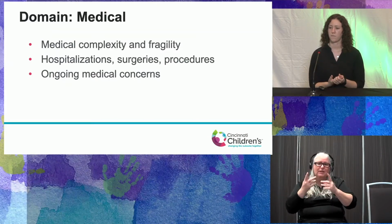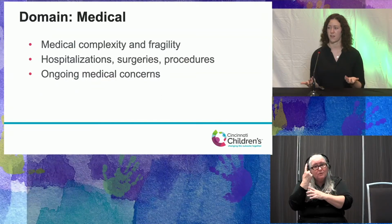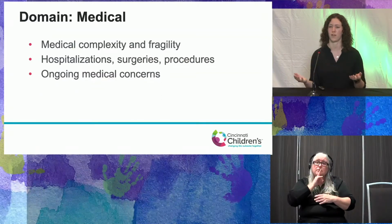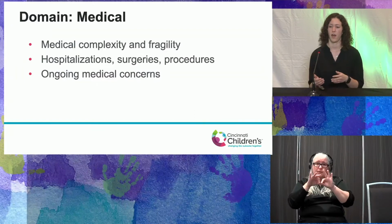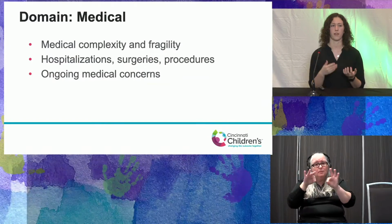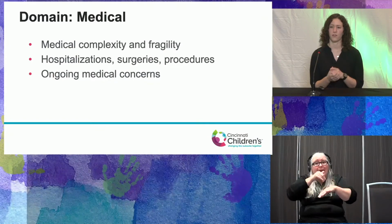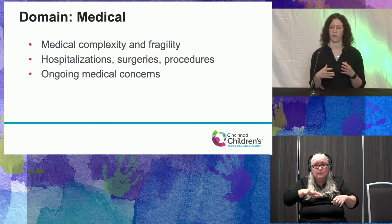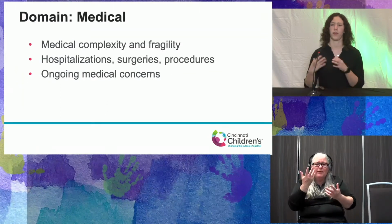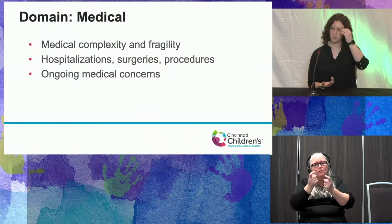And this is really important for school teams to understand the medical history of the child because it plays a huge role in their ability to learn currently. It's also important because school teams are likely going to be involved in medical management at school. So they really need to know the history of the medical concerns with this child and what role they play in maintaining medical management at school.